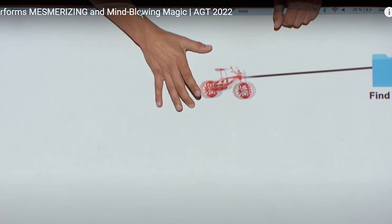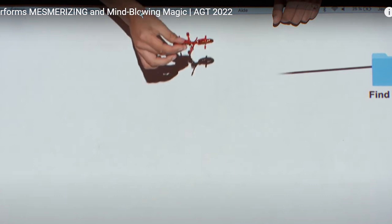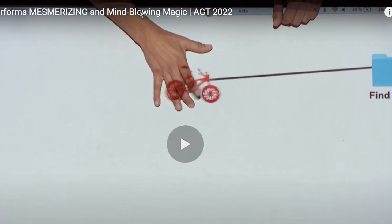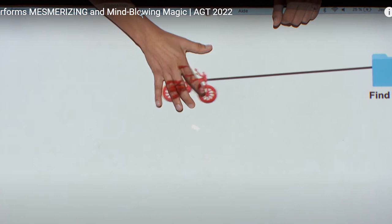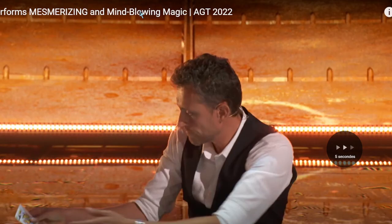And then right here when he's vanishing the bicycle, you can see that he's actually throwing it on his lap. He pretends that he's going to throw it on the table, but right there, he's putting it on his lap super quick. And then boom, pretending to throw it on the table, and it just disappeared. But he just threw it on his lap. Let's look at this one more time in full speed. There you go.